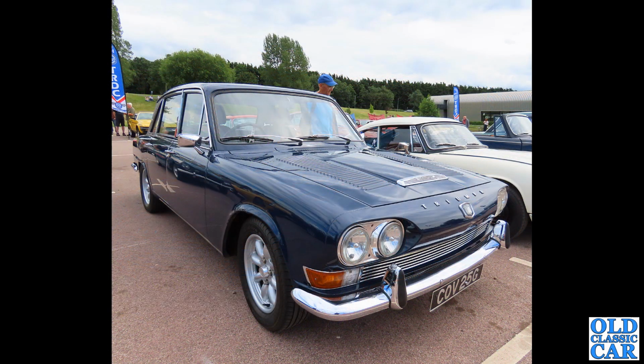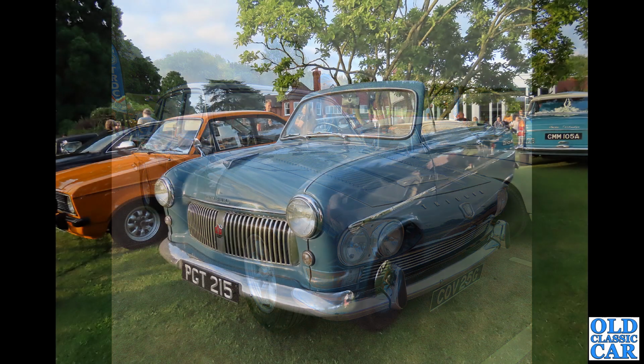And staying with Triumph, we have this beauty. COV25G is the registration, a 2.5 PI version of the big Triumph saloon of the late 1960s. What a handsome car that is, in dark blue with the mini-lite wheels. And with the Lucas fuel injection, very similar setup to that on the TR5 and TR6.